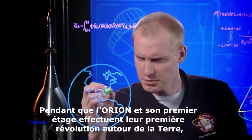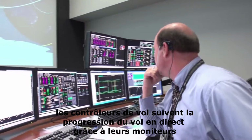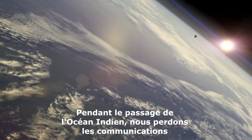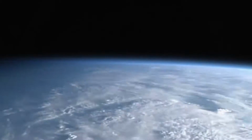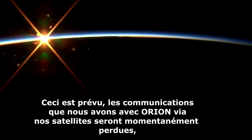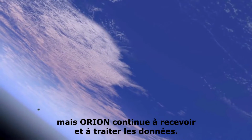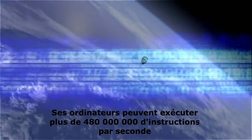As the spacecraft and the upper stage begin their first lap around Earth, Mission Control in Houston is monitoring the progress of the flight. Orion's over 100 miles up and going about 17,000 miles per hour. Just as it passes over the Indian Ocean, we lose communication. This is expected. The communications link we have through satellites to Orion is momentarily lost, but Orion continues to receive and process data. Its computers can handle 480 million instructions per second.